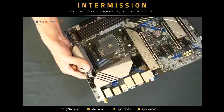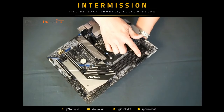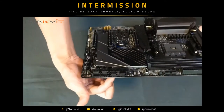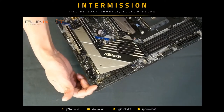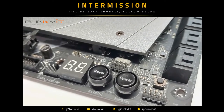Okay, so let's move on to here. There's your usual standard ATX 24-pin power. And there's a total of 8 SATA ports for your storage. I love these. These are the clear CMOS and reset and power on buttons with the diagnostic LEDs.